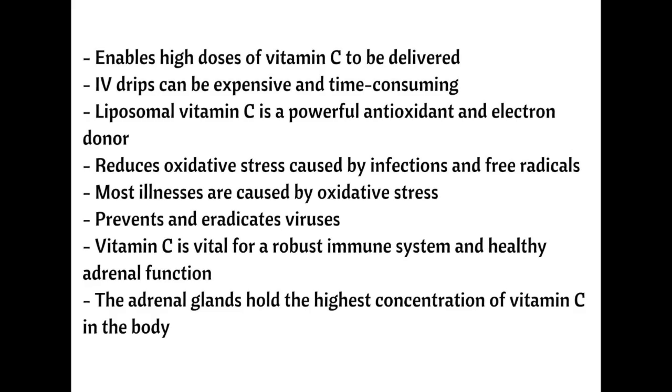Intravenous vitamin C acts as a pro-oxidant that produces hydrogen peroxide, which is effective at targeting cancer cells. Unlike chemotherapy, it doesn't harm normal cells, making it a powerful alternative cancer therapy. On the other hand, liposomal oral vitamin C is a potent antioxidant and electron donor, helping to reduce the oxidative stress that infections and free radicals cause. And this is notable because most illness is caused by oxidative stress, and this underscores the importance of vitamin C.